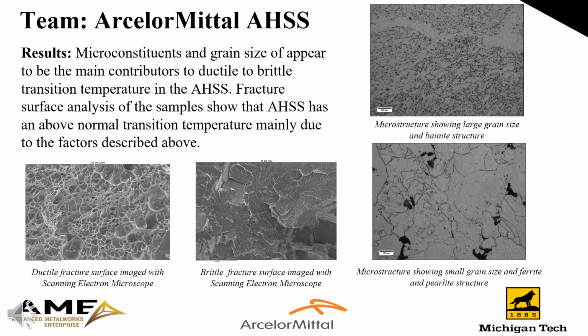Our results show that the ductile to brittle transition temperature for these steel Charpy bars was influenced both by the microstructure and the grain size of the sample. In addition, we found that the transition temperature was higher than a typical steel, meaning that the material is brittle in its typical service conditions.